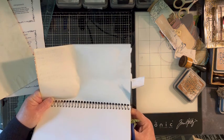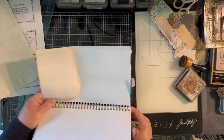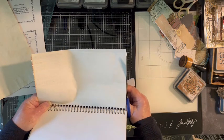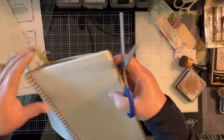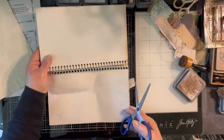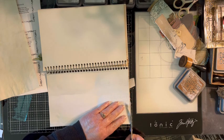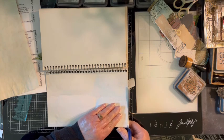For those of you that think I'm nuts right now, I'm hoping my vision is going to come together, and what I have in my mind actually transfers to the paper. Sometimes that happens and sometimes it doesn't. But if you don't try, you'll never know, right?